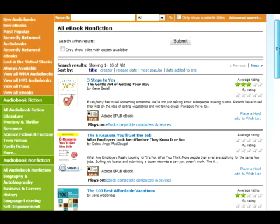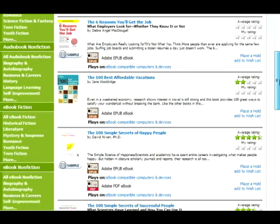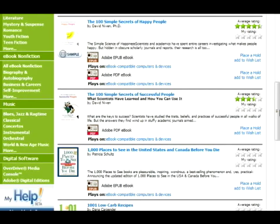When you're searching through, you want to look over on the right side of the screen where, on the first one, it says place a hold or add to wish list. When it says place a hold, that means the book is checked out, and it does check out just like a regular library book. We purchase a certain number of copies, and if it's checked out by somebody else, it is not available for download at that time.